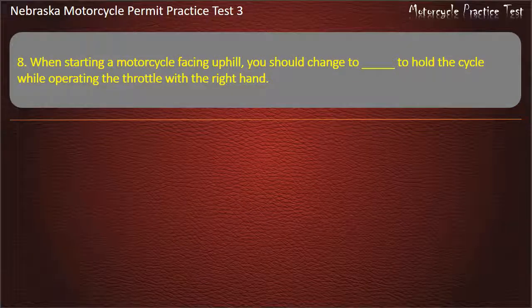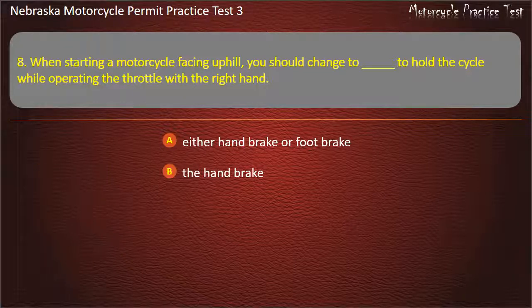Question 8. When starting a motorcycle facing uphill, you should use what to hold the cycle while operating the throttle with the right hand? Either handbrake or foot brake. The handbrake. The foot brake. Both brakes. Answer. The foot brake.